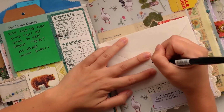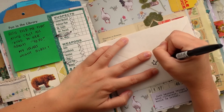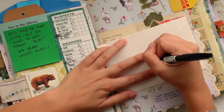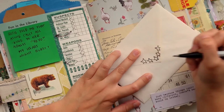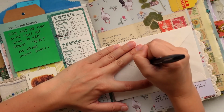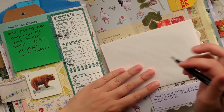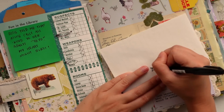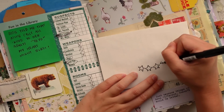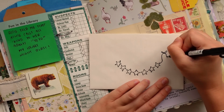On top of the envelope, I drew these little stars, and I did a kind of banner of stars just to decorate the envelope on both the front and the back. And I think that turned out really cute as well. I just wanted to add some kind of decoration to the outside of that envelope. In my new journal, I definitely want to incorporate more drawing, more doodling, and more writing. So I guess it's kind of leaning into that a little bit as well.